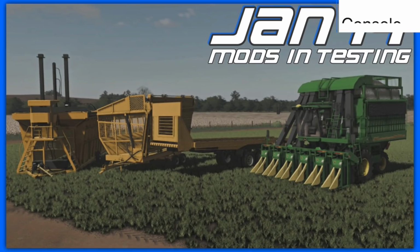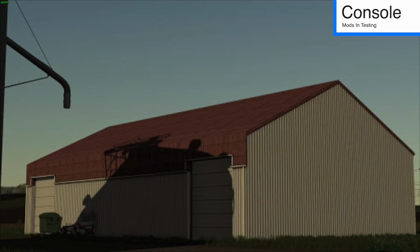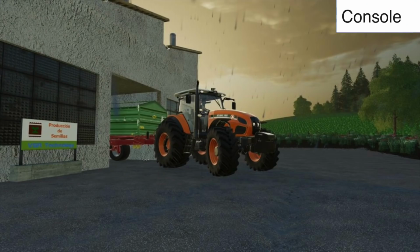In testing for console, we have the Cotton Pack Brazil. Finvario 900 Gen 6. Machinery Shed. Red Brick Garage, Samson SG TGX, and Seed Factory.